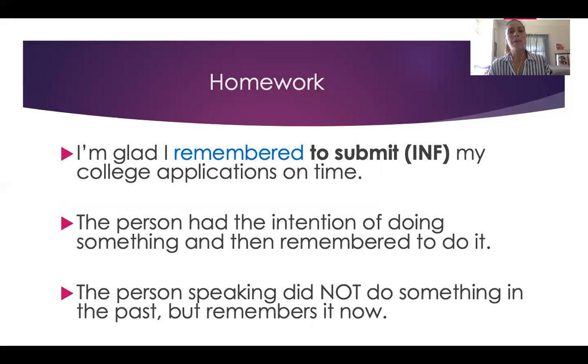Okay, I'm glad I remembered to submit my college applications on time. So we're using the infinitive because the person had the intention of submitting the college applications and they remembered doing it. They remembered to do it. The person speaking did not do something in the past and now is remembering it. The person's not talking about when they were in high school and they're reminiscing about it. The person just said, hey, this was on my checklist to do, so that's why I'm using the infinitive.